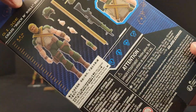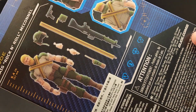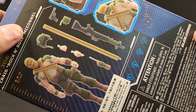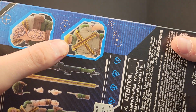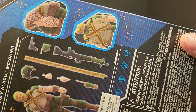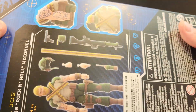I mean, he's carrying the old big machine gun, the M60 looking gun. I don't know if they're going to call it that or if that's what they're going for or not, but that's what I'm going to call it from this point on. You get all your accessories. Cool, he's got crossed bullet belts on his back. And then you get a shot of his tattoos.